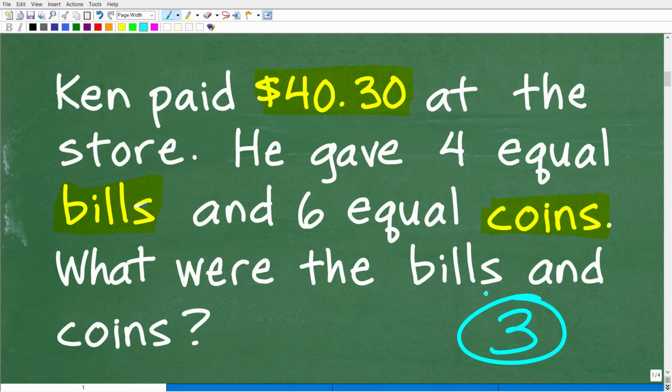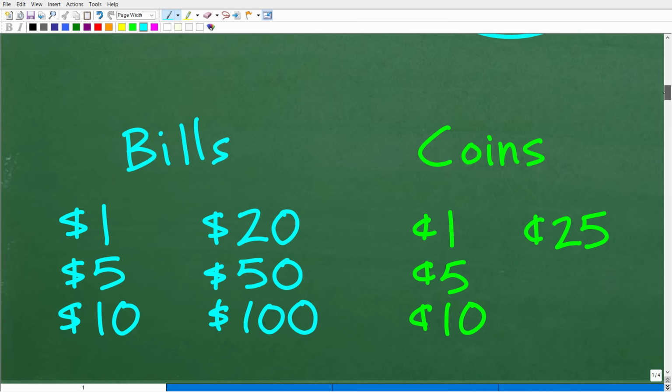But we won't be able to understand this question unless we're clear about bills and coins. Now, of course, we are talking about currency in the United States, dollar bills, but hopefully most people are familiar with it. Let's just quickly review our options here that Ken could have paid with, right? So he's paying with bills and coins. Just a quick review. Most people probably know this, but if you're not familiar with U.S. currency and you're watching this video from someplace else, let me go ahead and show you some of the options that Ken could have paid with.